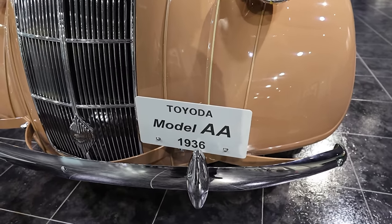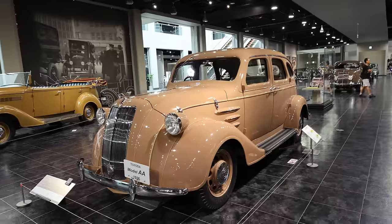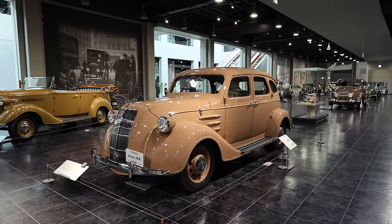Toyota Model AA. This is before it was Toyota with a T. Modeled after US cars of its time.